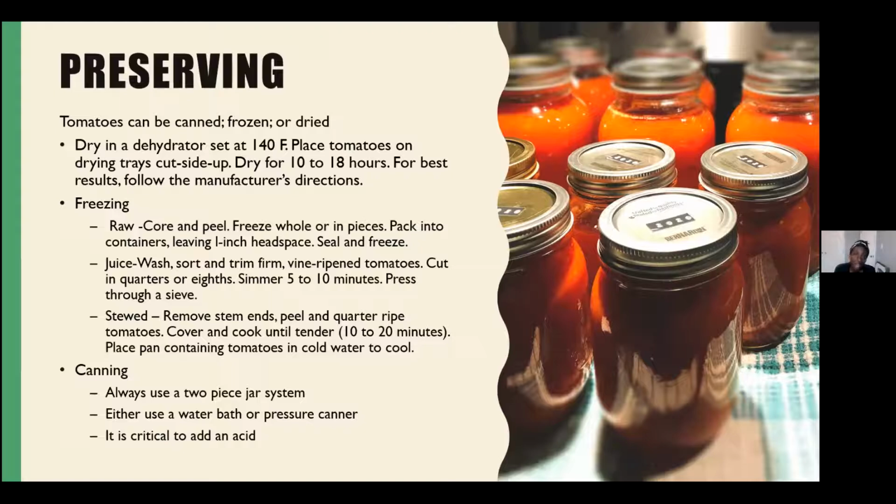You can dry things in your oven too. Some new fancy ovens actually have a dehydrator setting. But if you're going to dry something in your oven, you really don't want the temperature to go over 180 degrees, and you'll have your oven on for a really long time in order for things to get dry.